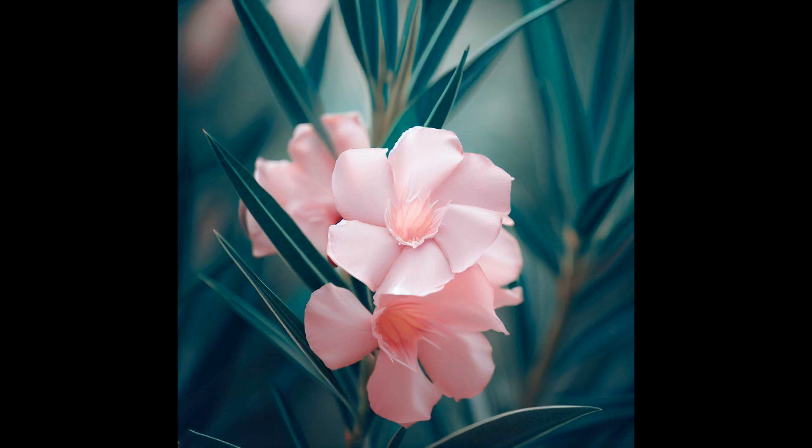Oleander is an evergreen shrub commonly found in warm climate regions. Despite its toxicity, it has been the subject of study due to the possible medicinal benefits that could be derived from its active compounds. Next, we will explore some medicinal properties associated with oleander.